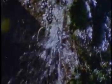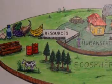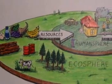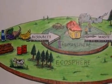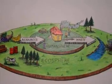The amazing thing about nature is that it provides us resources, and the resources we transform into waste eventually, and nature then takes the waste again, powered by the sun, and makes them back into resources. So this is kind of the cycle of life, you could say. Now, if we start to use resources more rapidly than nature can transform the waste back into resources, we start to have problems.